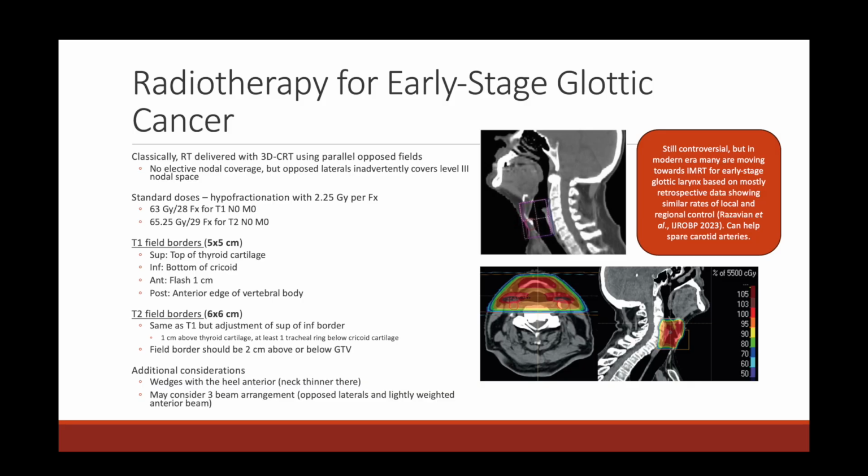I'd like to get into a little more detail about radiation for early stage glottic cancer. So remember, that is our T1 to T2 N0 glottic laryngeal cancer, so anything involving the vocal cords only. Just because the radiation approach that we use for this cancer is a little bit different than what we use for other head and neck sites. So classically, when we treat early stage glottic cancer, as we talked about, the standard doses that we use are actually hypofractionated. So 2.25 gray per fraction, 28 fractions for T1 N0, 29 fractions for T2 N0 tumors.